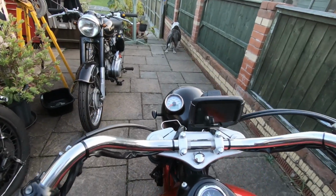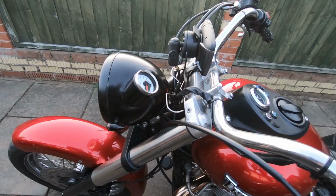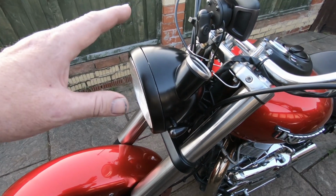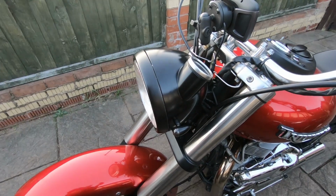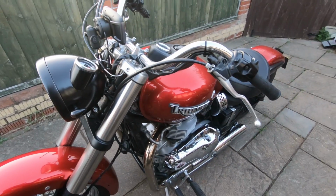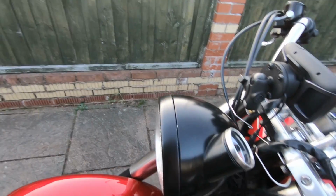I say it's another little thing that I've changed and I'm happy with, and I'm happy to have that powder coated through the winter months when I do a bit more to the bike. Anyway, let's go inside.